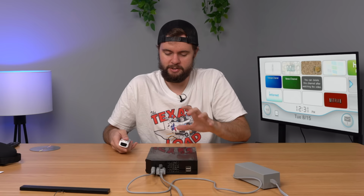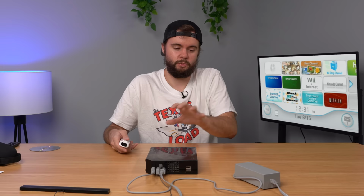And to be honest, guys, I'm not sure if I'm going to repair this console because not only is it a Wii, which is not worth that much, a black Wii that's not GameCube compatible is worth even less. If I decide to fix it, you'll see it now. If I don't, you'll see the profit number on the screen. But let's go ahead and move on to the next one.